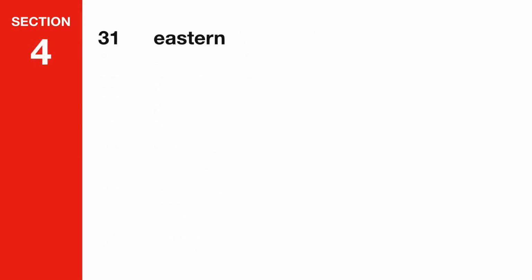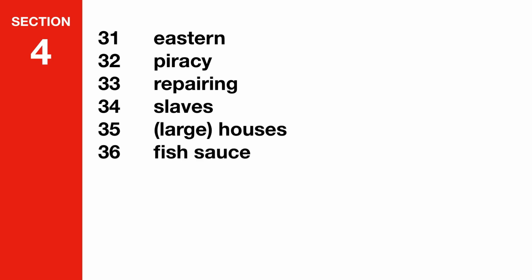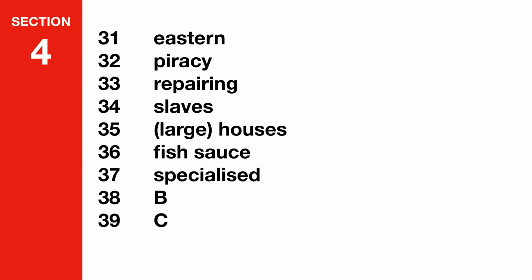And section 4, 31 is Eastern. 32, piracy. Number 33, repairing. Number 34, slaves. A great population of slaves. Number 35, large houses, or you can simply write houses. Fish sauce is number 36. Specialised is 37. You can also spell specialised Z-E-D on the end. That's the American English spelling. 38 is B. 39 C. And 40 F.